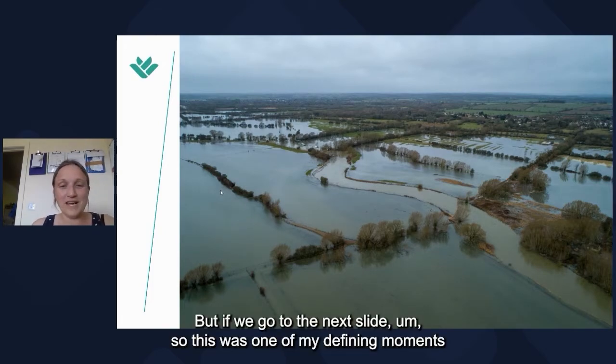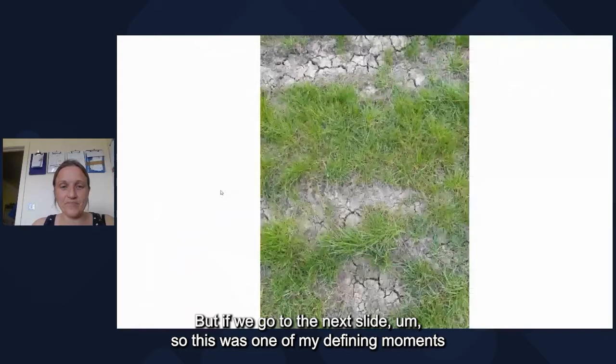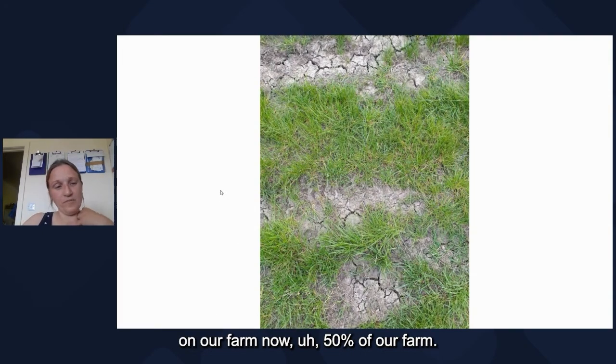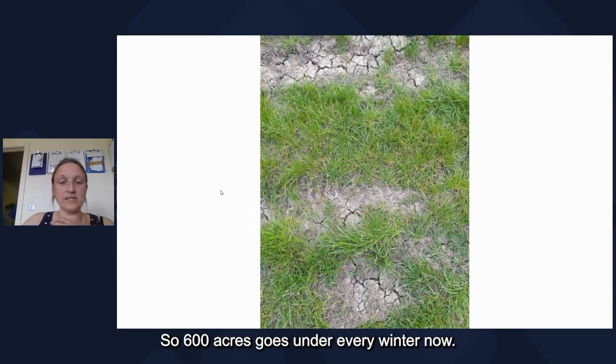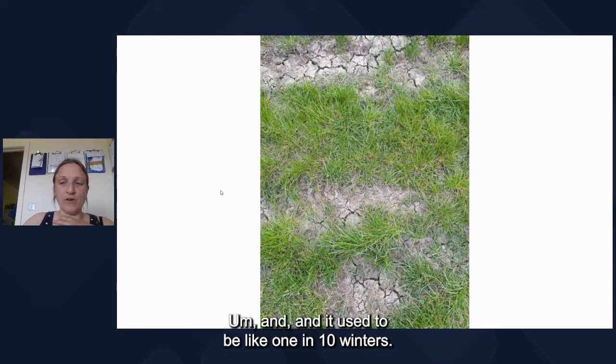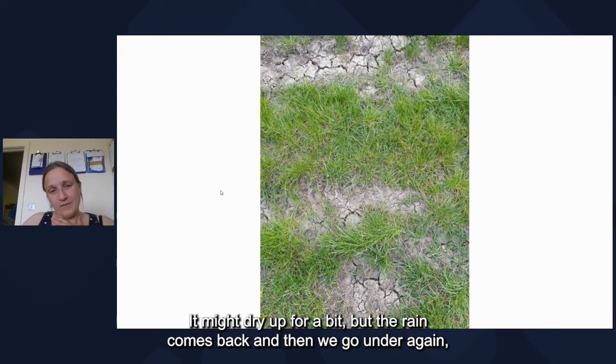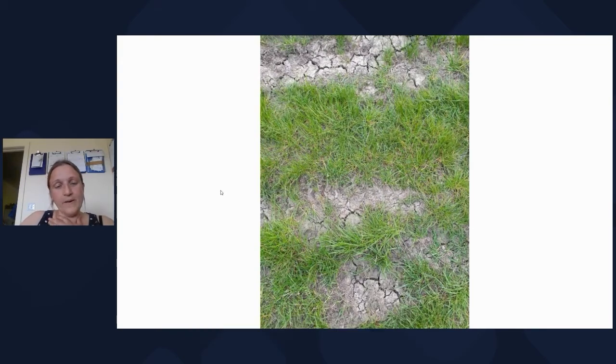But if we go to the next slide, this was one of my defining moments. That wet picture previously was pretty common on our farm now. 50% of our farm, so 600 acres, goes under every winter now, and it used to be like 1 in 10 winters. Now it is every winter for multiple bouts of time. It might dry up for a bit, but the rain comes back and then we go under again.